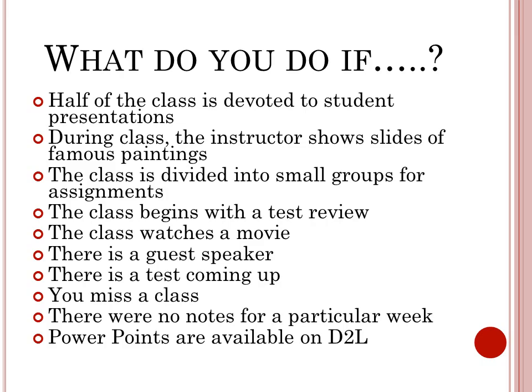This is a list of common problems note-takers in the past have come across. What do you do if half of the class is devoted to student presentations? Please take notes for the other half of the class. If professor is going to be testing students on any of the presentation, take notes and bring those in. What if during the class the instructor showed slides of famous paintings? Take notes on the artist's name and the painting name, as well as any discussion or information from the professor.